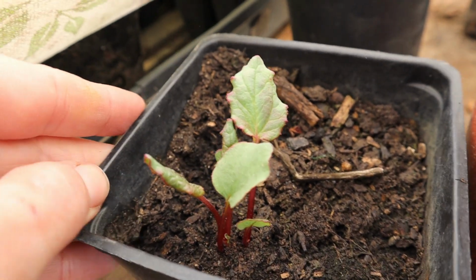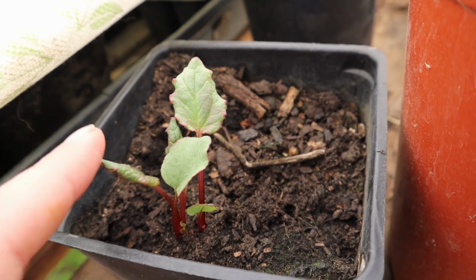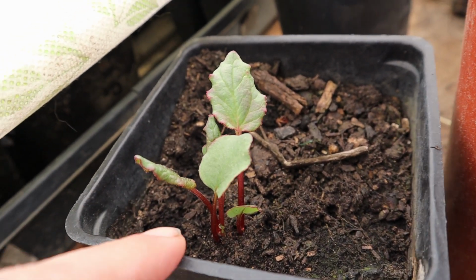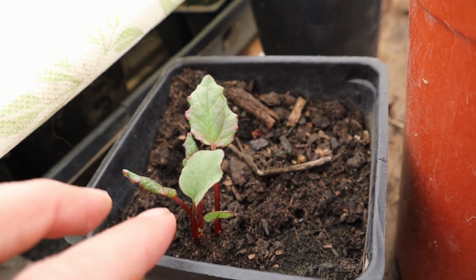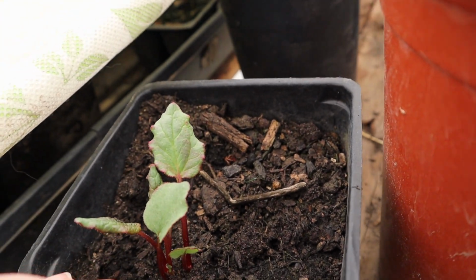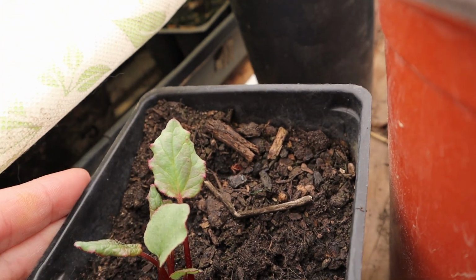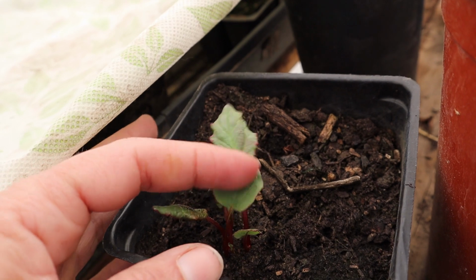This might be my kangaroo rhubarb, which is supposed to be able to tolerate hotter regions. So people in the south would be able to get these. I got this from like Gurney's or Burpee's. I think it was Gurney's. You just need to do a search for the kangaroo, R-H-U, rhubarb plant. I think that's the only place to be able to find it.